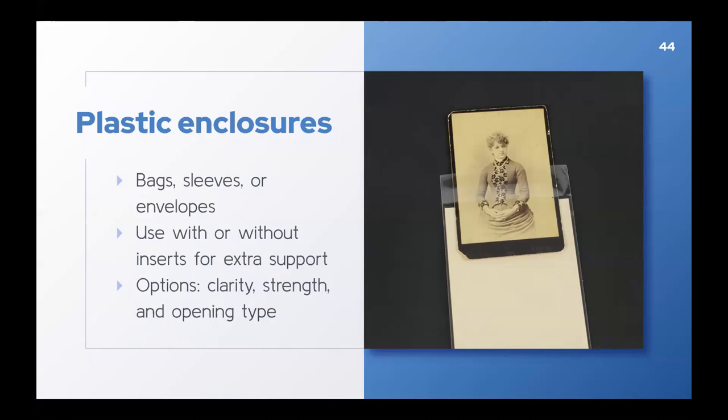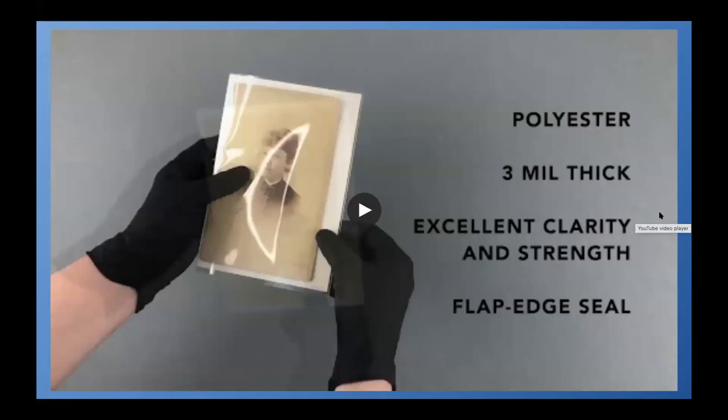You can see here this cabinet card is being slid into a plastic bag, and it's got a cardstock insert, so now you're able to handle the edges of the cardstock insert, and you're not having to handle the edges of the cabinet card anymore. That insert also provides a place to write a caption, to write the information about the cabinet card. So plastic enclosures are really handy for so many different types of objects. I've got a quick video I'm going to play that shows you five different types of the most common plastic enclosures and how you could use them.